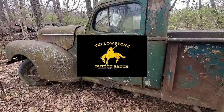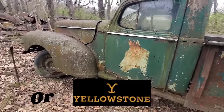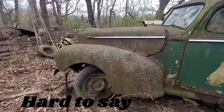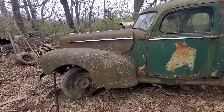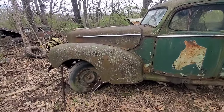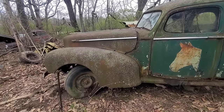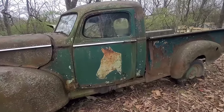I think that's a horse. Pretty sure that's a horse. So maybe it was on a farm at one time. Hard to say where it's spent its life. It's been here for several years. A lot of guys, I think, have come and looked at it and walked away from it.